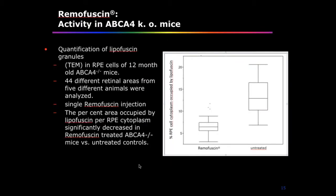And also this was quantified, and the difference was quite significant. There was a clear reduction of lipofuscin in the RPE cells after drug treatment.